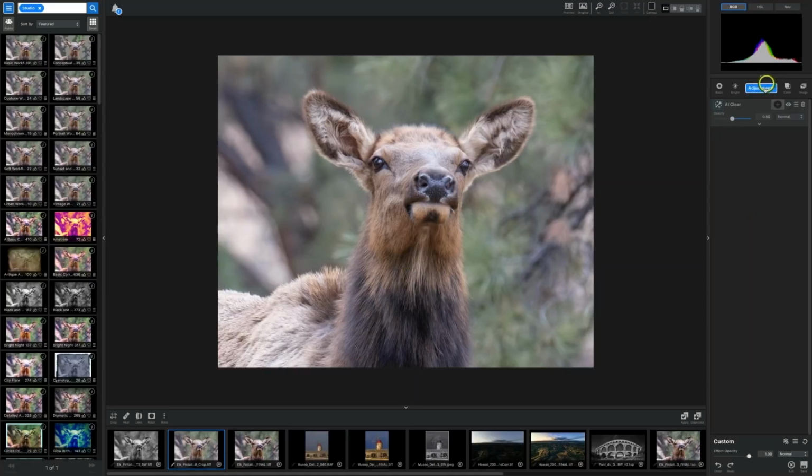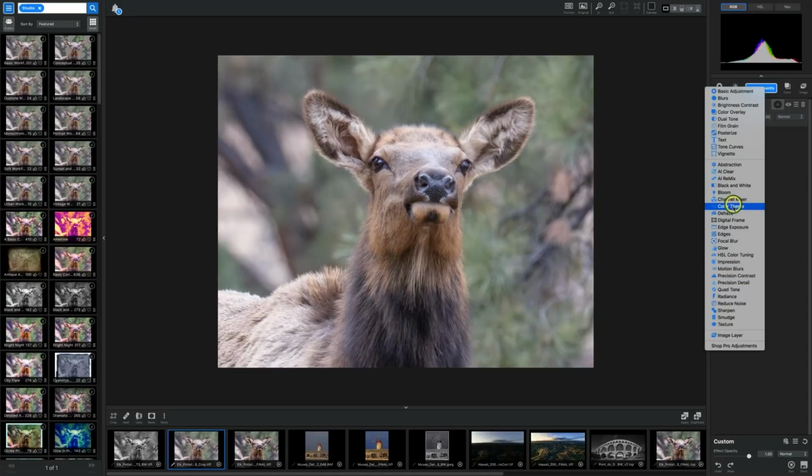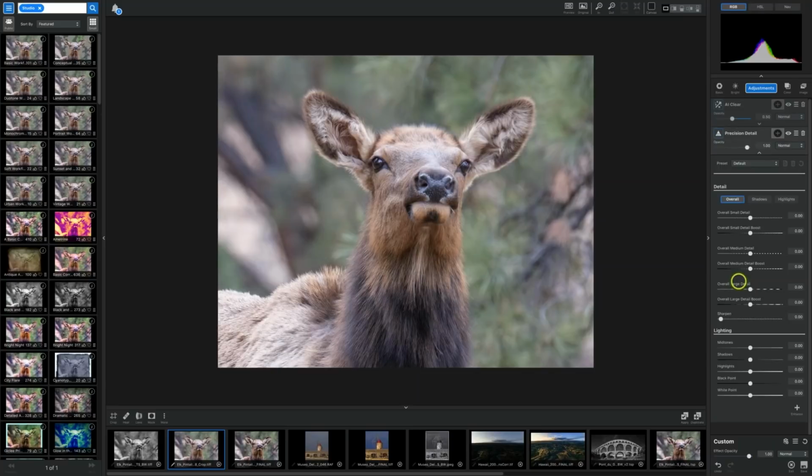I mean, if you look at this, it looks pretty sharp. I just want to add a little bit more. And so I use Precision Detail, which is an excellent way to add detail to an image. You'll notice when I bring it up, there's actually six categories, but three main categories: small, medium, and large detail, and they're just what you would think. And within each one of those, you have two adjustments for a little fine tuning and a little broader tuning of that particular segment of the detail. And then on the bottom, you have some other controls for lighting.